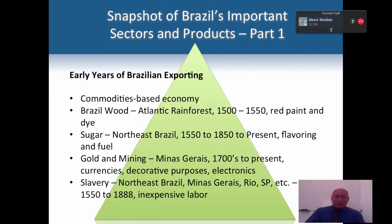Another important export in the earlier years that kind of replaced sugarcane was gold and mining. And they found this in Minas Gerais. I said there's Minas Gerais, Sao Paulo, and Rio, the economic centers of Brazil. And they discovered that in the mid-17th century, and really all the way to the present, they're still mining heavily in that area. But they used it for currencies, decorative purposes, and currently it's for a lot of electronics.